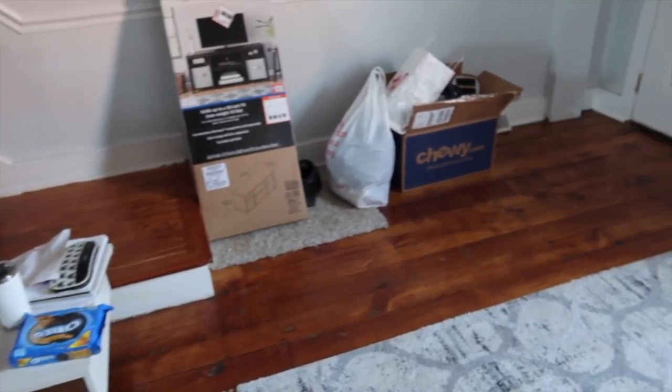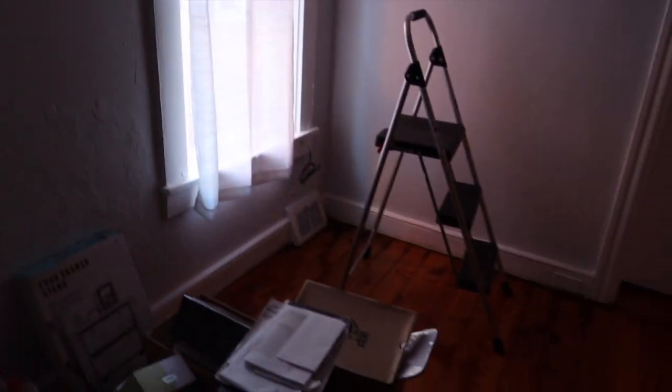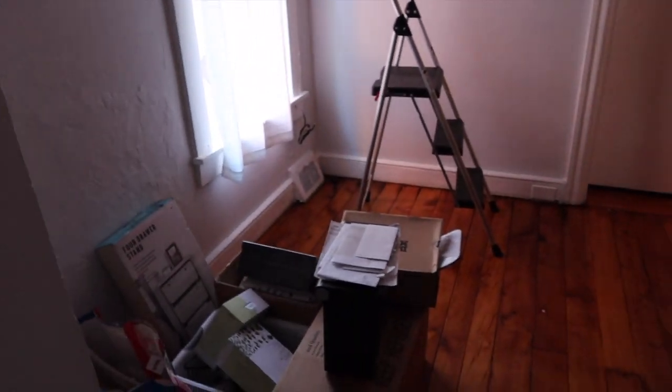This is the first floor of the place. Here's the second floor. This is actually our bedroom. I will show you in a little bit. Bryce is in there on the phone. Here's a little main area. We have two closets up here, which are really nice. And I want to do probably a bookshelf and a chair.